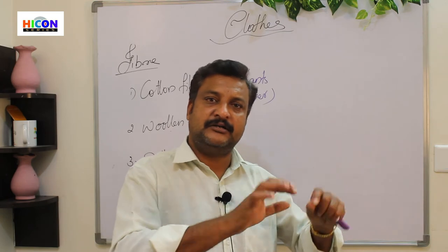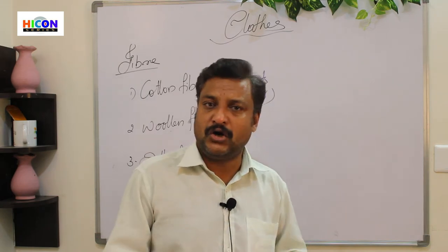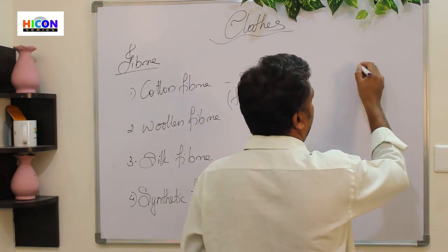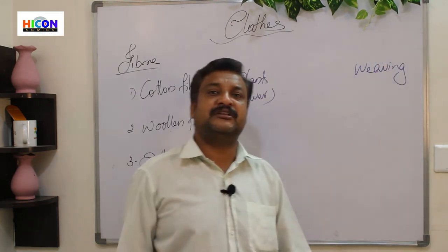So all these things are removed, processed, and they are spun to make long threads. And these threads are then woven. So weaving is a process of making clothes from the threads.